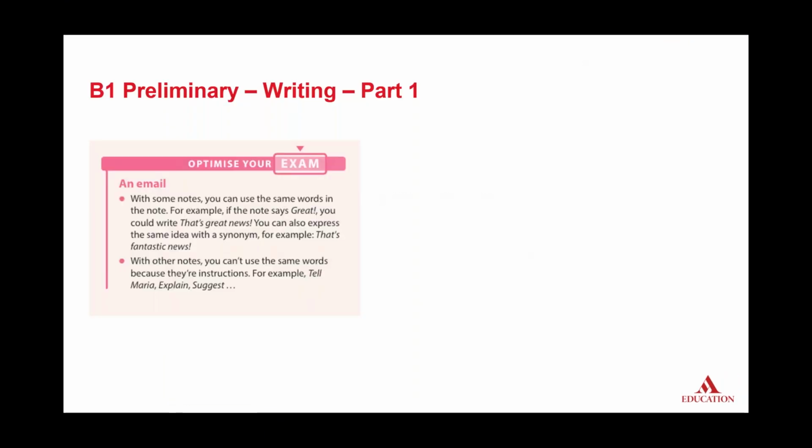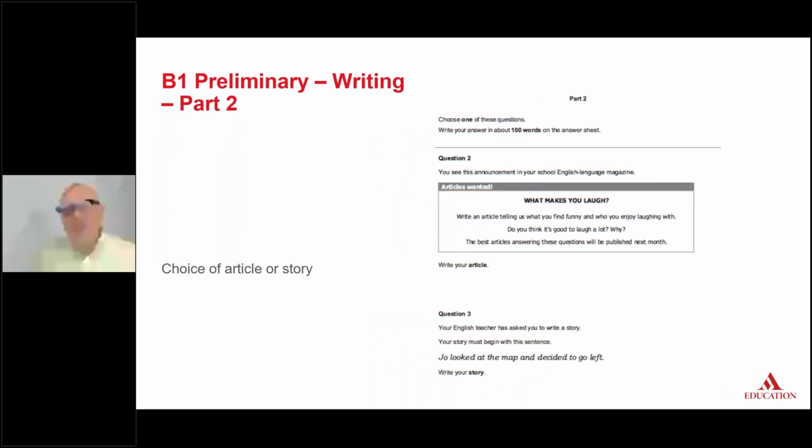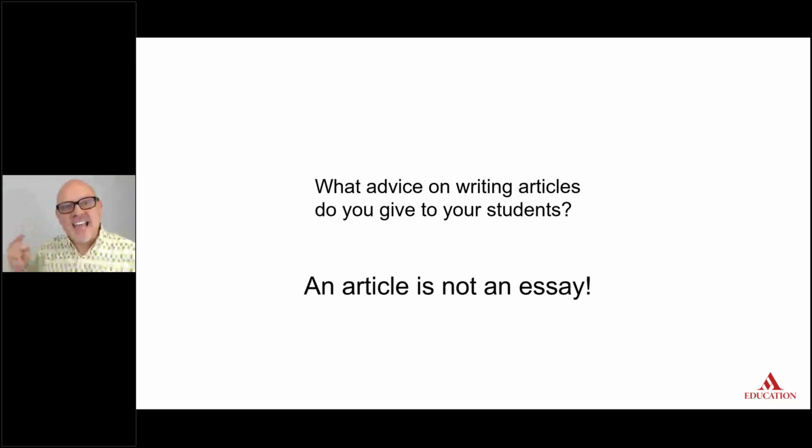In the final couple of minutes, I want to think about this. In part 2, students have to write either an article or a story, right? What advice on writing articles do you give to your students? The single most effective bit of advice, I think, that you need to constantly remind your students of is this. An article is not an essay. They are two distinct types of writing, and I'm not sure that we as teachers always make clear how they differ from each other.